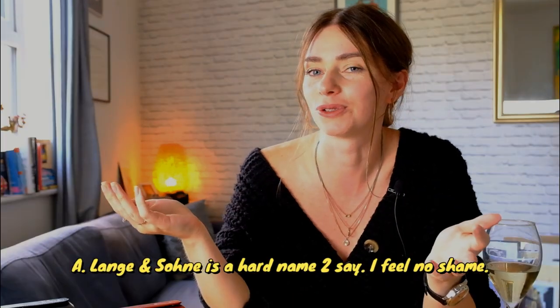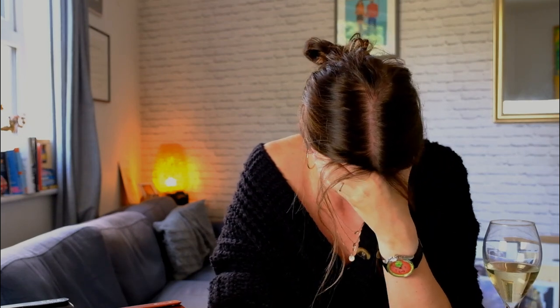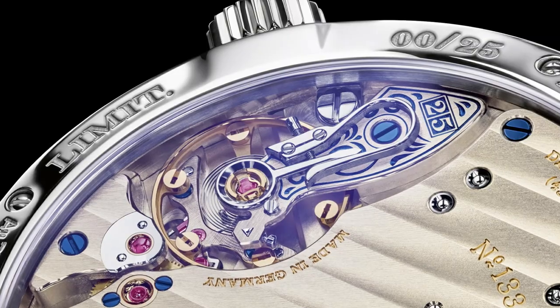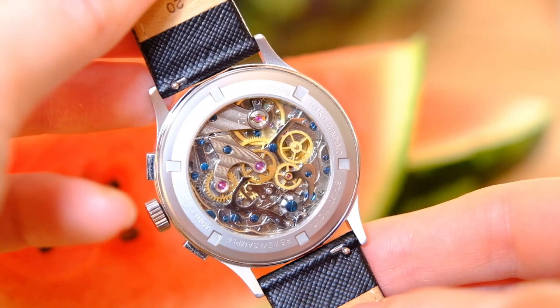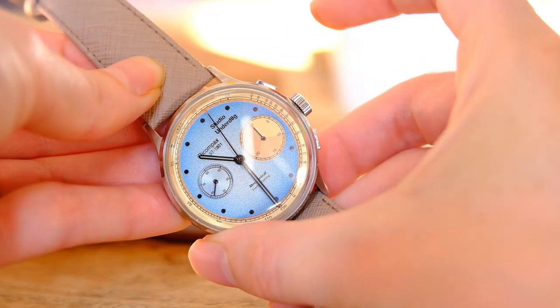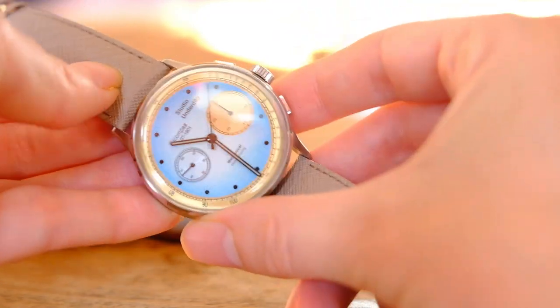So at 370 pounds, you're obviously not going to get like an A. Lange & Söhne. I'm not saying it right. I'm sorry, German watchers. I tried. But you're not going to get like a hand-finished balance cock. But it's a really cool movement with a rich history, and it's really interesting to look at. It's a manual wind, so really easy and simple to operate. To work the chronograph, you just hit the top pusher to start and stop, then the bottom to reset.